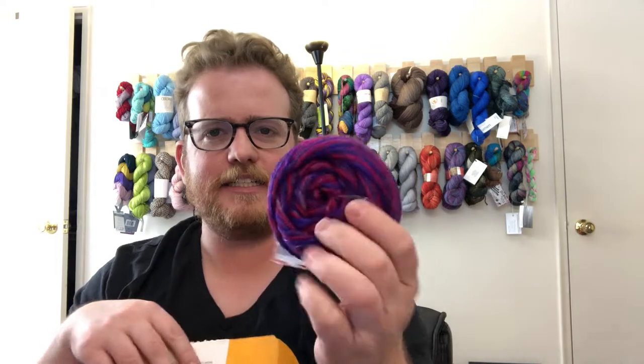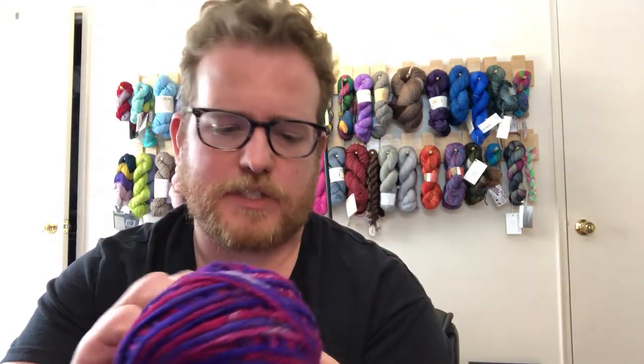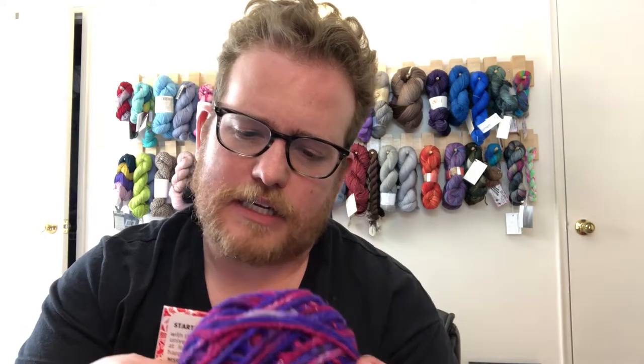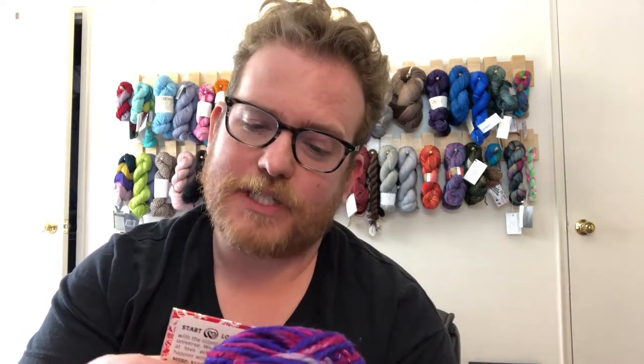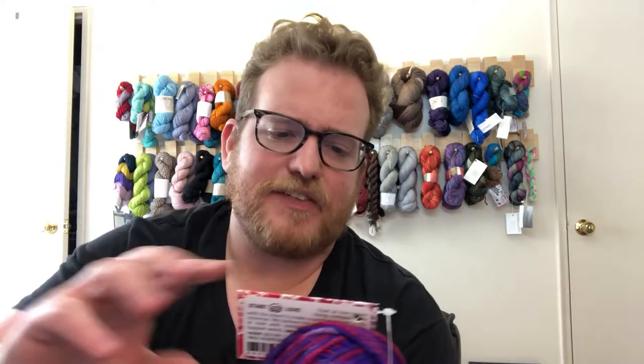So let's see what we got this month. Exciting. Ooh. So first we got... It's all purple and dark red, which I love. It's called Speckled Tweed Recycled Silk. Ooh. It is 50 grams, 55 yards. Pulled silk and sari silk. Love it. It's medium weighted, so that's awesome.